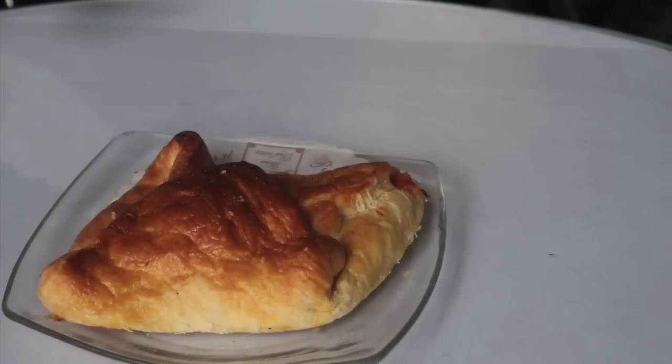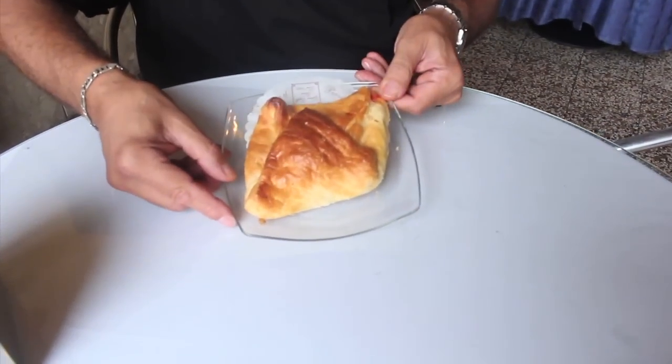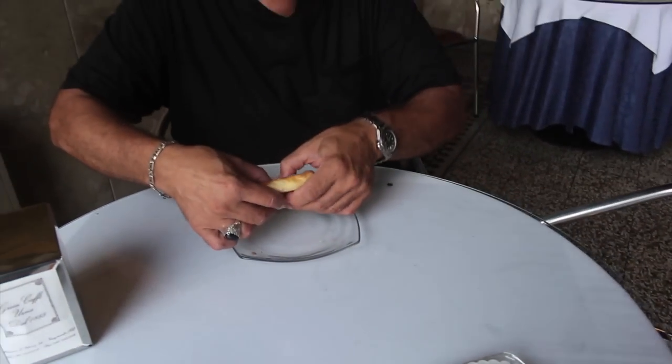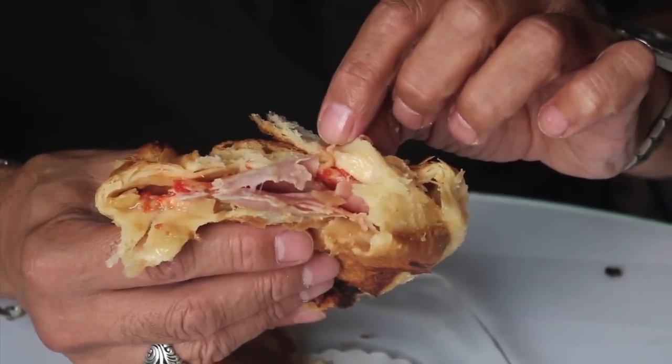Excellent. Now we're going to have my favorite, a cipollina. As you can see, it almost looks like a croissant. It's very delicate to the eye. Nice, nice flaky crust. But what's inside of it are onions and tomato and cheese and prosciutto. And this happens to be my favorite. So I'm going to take a bite now.